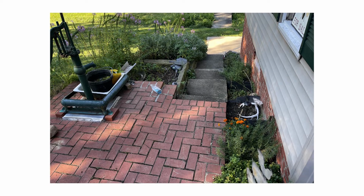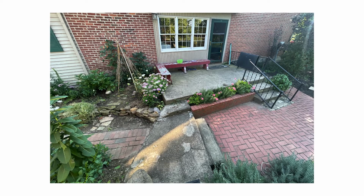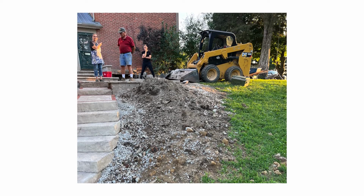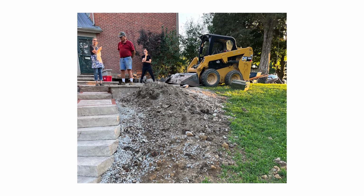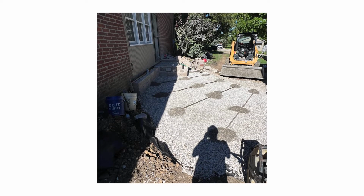Some of the immediate challenges were the elevations. There were a lot of elevations that we had to deal with and figure out where the steps were landing, where the retaining wall was going, and how that was all going to line up with the tiered patios. Once we started excavating, we realized that there was an old rainwater cistern on the property, which created a nice big void. We then had to fill it up with 57 gravel to get it all compacted and stable.